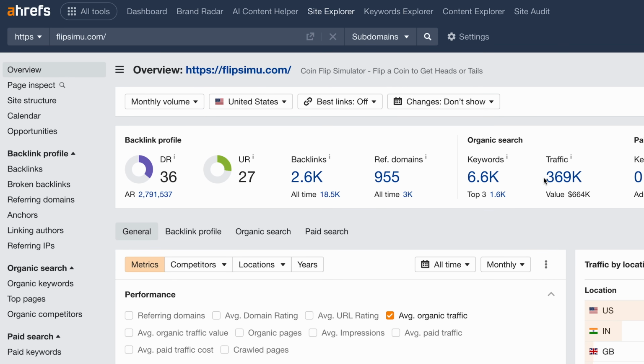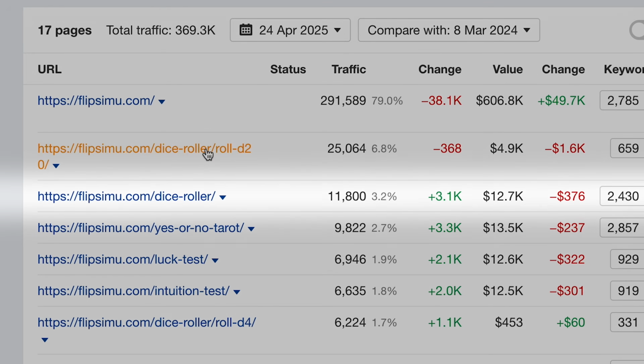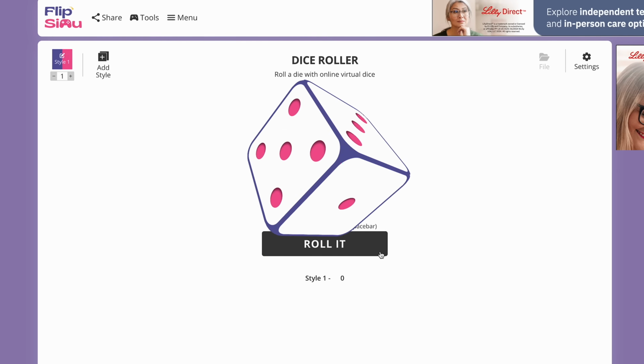And I actually just want to go to their top pages report, because they get 370,000 visits. We're basically looking for other ideas. Like, is there anything in here that could be interesting to add to your site? So in this case, for example, we have a dice roller. A coin flip is essentially like making a decision. A dice can do that as well.